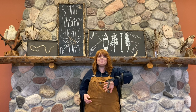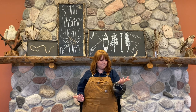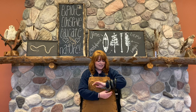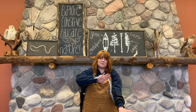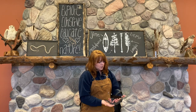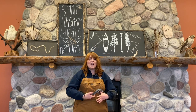Let's talk adaptations first. I hope you're noticing behavioral and physical adaptations. So physical adaptations of this snake, you can see she is black and dark in color. She has an interesting adaptation to help her blend in. That's physical. She has what we call counter shading, where she's dark on top and lighter underneath. This helps her blend in to her habitat.